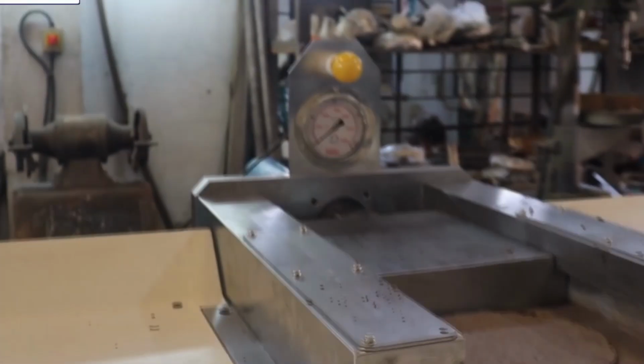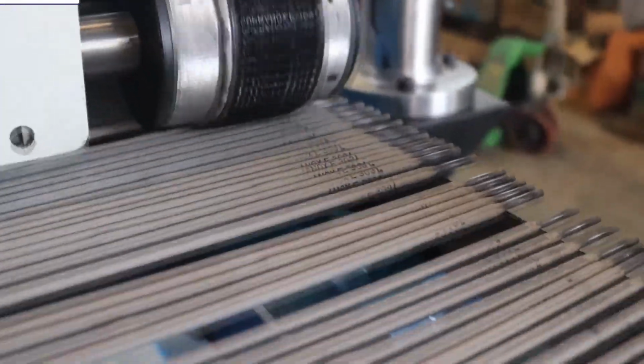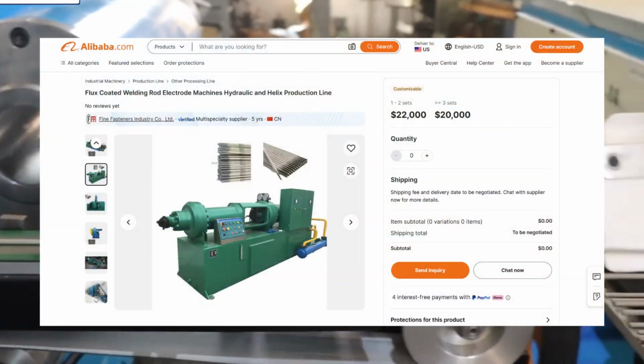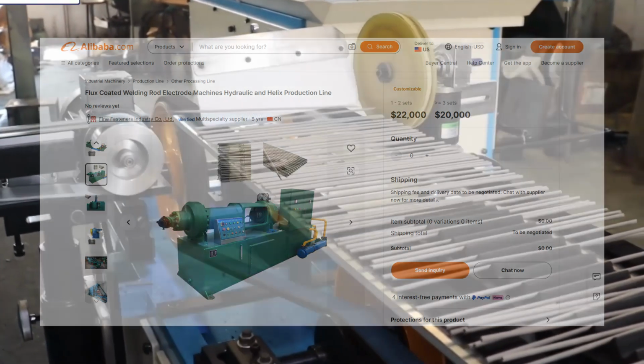In every workshop, garage, and construction site, there's one consumable that's always in demand: welding rods. This is where a welding rod coating machine creates a unique opportunity. While it's a more serious investment at around $22,000, the business model is built on pure value addition.